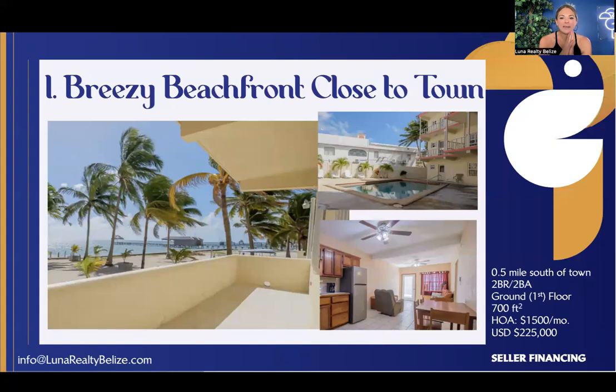All right, let's highlight. I have top 5 properties right now that are under 300,000 that are 2 bedrooms. So this one right here, it's a 2-bed, 2-bath. It's about half a mile south of town, and I call it the breezy beachfront close to town.